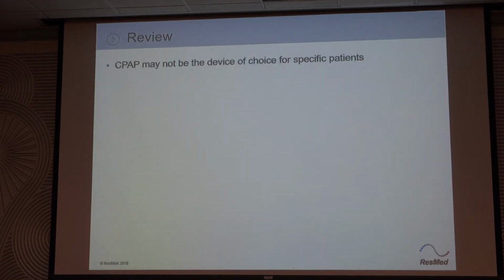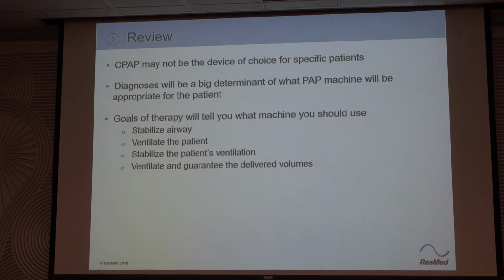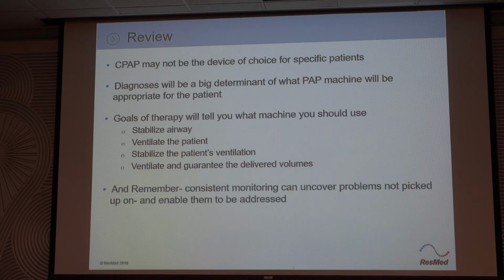So, review, knowing these patients, it's so helpful to know the diagnosis, but that will clue you in. But even if you're watching them, CPAP may not be the perfect choice. The goal of therapy will tell you what the machine should be. Are you trying to stabilize the airway? Probably CPAP's going to work, or an auto. If you're trying to ventilate the patient, you're going to have to go to a bilevel or a ventilator. Stabilize the patient's ventilation, maybe it's an ASV. And if you need delivered volumes, to guarantee them, then probably the VAPS mode on a ventilator or on a bilevel will work.